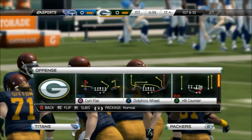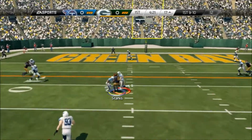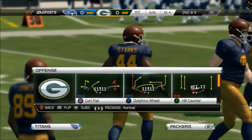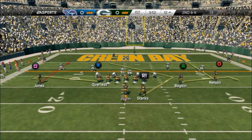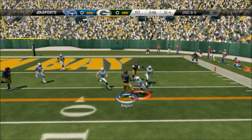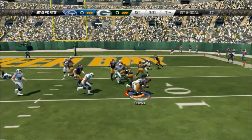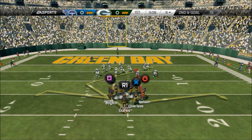So I'm going to be showing this play a lot, the curl flat combo, how that angle route pulls down zones, how that curl and the flat causes many different changes with zones and stuff like that. Playing against my opponent, he had some issues with it, and I was able to give him a lot of problems.